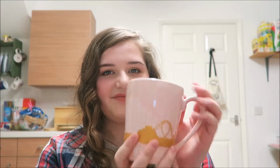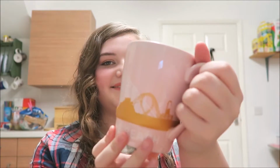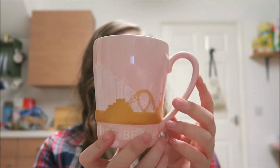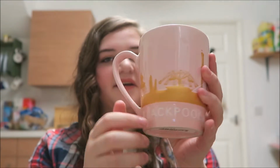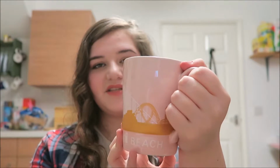So this one, obviously it's from Blackpool Pleasure Beach, or else where is it going to be from? So I really like this because it has two of my favourite colours on it, pink and gold. They just go so well together, and it basically has a load of rides on it really. It just says Blackpool Pleasure Beach across the bottom, and I love this so much.